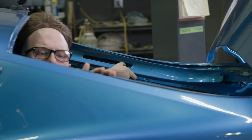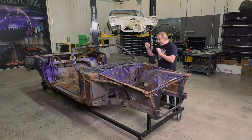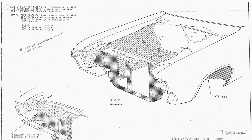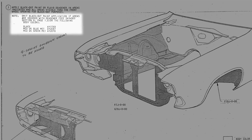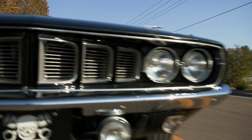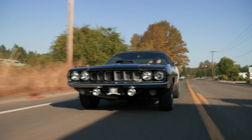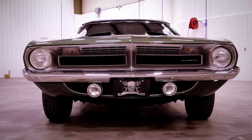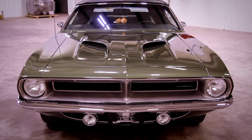Oh, by the way, there are 3 colors that Chrysler had in 1970 that did not require blackout here or blackout here: F8 green, B7 blue, and black. Because those colors were dark enough, they didn't figure it was worth blacking out. On a black car, certainly not, but on the dark blue and the dark green, they thought they were dark enough that they didn't need to black out those cowl panels.